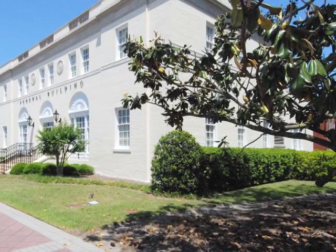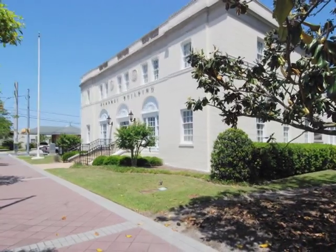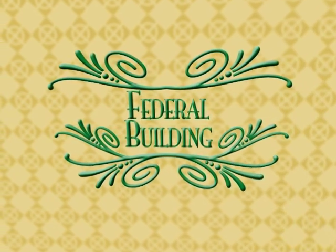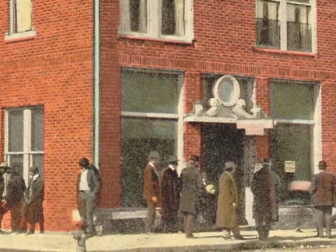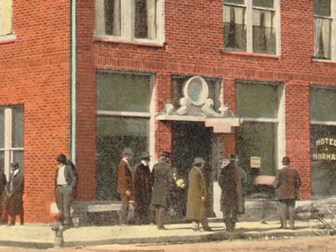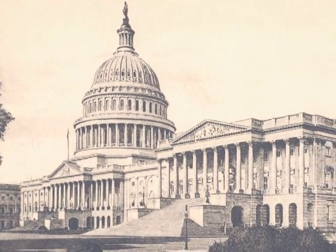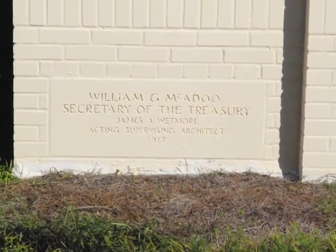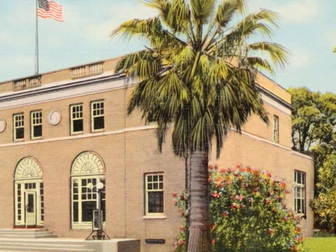On the corner of Main Street and First Avenue stands a two-story tan brick structure. This is the old Federal Building. Until 1919, Moultrie's post office had operated from rented space on the first floor of the Norman Hotel by the downtown square. In 1912, Congress appropriated $65,000 for construction of a new post office in Moultrie. Construction of the new post office did not begin until 1917, and it took 2 years to complete. The new 2-story brick post office opened in July of 1919.